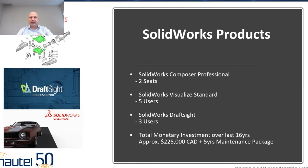We also have two seats of SOLIDWORKS Composer Professional, SOLIDWORKS Visualize Standard. We have 5 users of that. SOLIDWORKS Draft Site. We have 3 users of that. And over the last 16 years or so, we have invested roughly $250,000 into our software packages from SOLIDWORKS, and we're currently on a roughly 3-year maintenance package with Javelin.